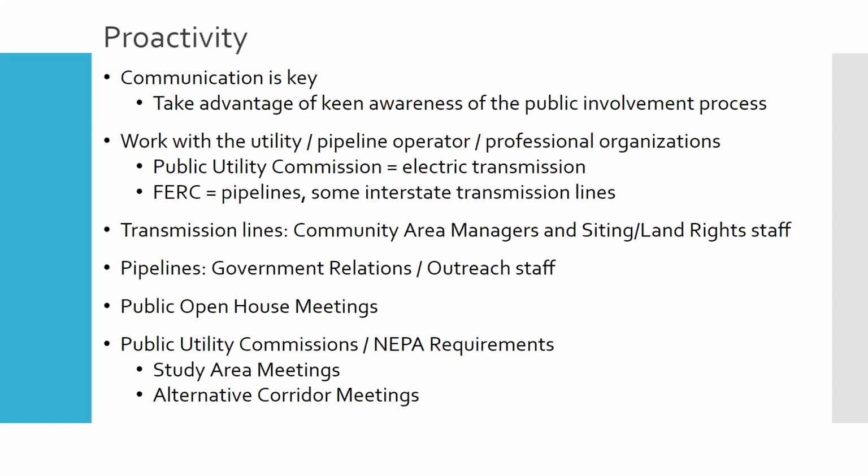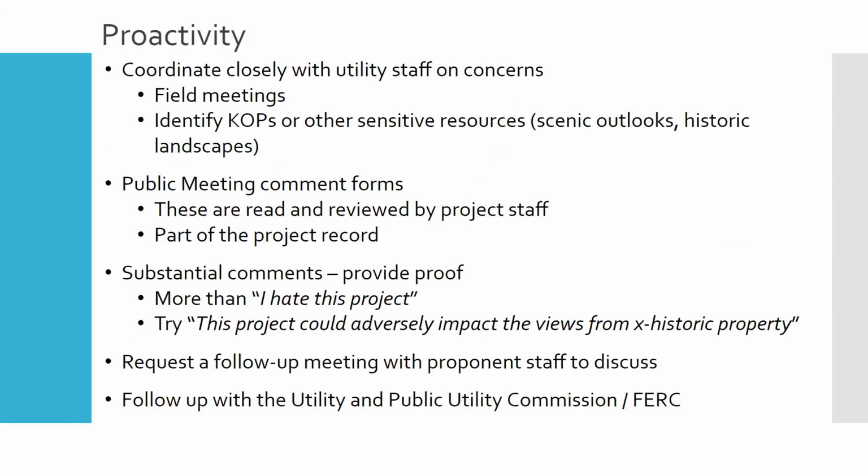So the Public Utilities Commission and NEPA require public engagement for the most part. This includes the study area meetings and alternative corridor meetings. So you've got a couple of different ways to interact and talk to staff about your concerns about the visual landscape and impacts from these projects on the visual landscape. So next slide, please.